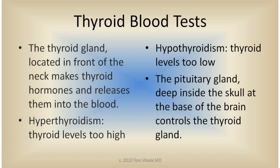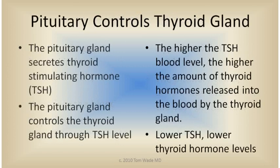The pituitary gland is located deep inside the skull at the base of the brain. The pituitary gland tells the thyroid gland how much thyroid hormone to release into the bloodstream. The pituitary gland secretes thyroid-stimulating hormone called TSH. The pituitary gland controls the thyroid through the amount of TSH that it releases into the bloodstream.